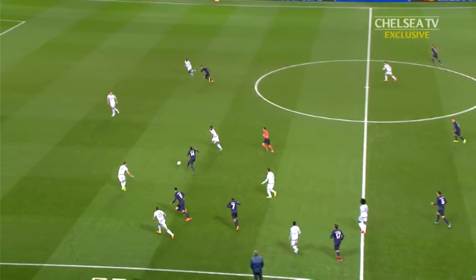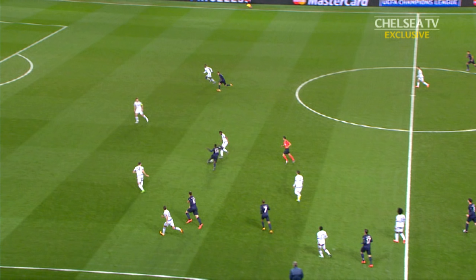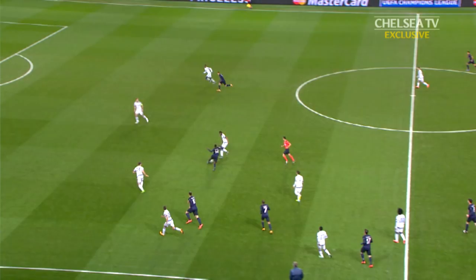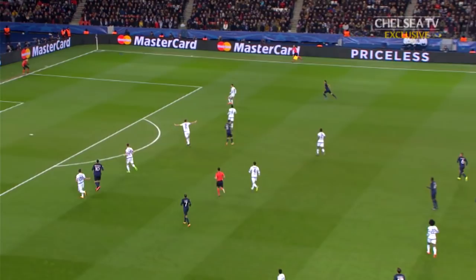Again, now you can have a look at the shape that we've got. All of a sudden, see again how tight we are. And Baba is getting dragged across here. So he's having to go into this area, inevitably leaving space out wide. And Hazard gets himself back into that area there. See now it develops. He's got to get the motors on, and he does. Not only does he get back, he also sets up an attack. I thought him and Baba did ever so well first half, actually.